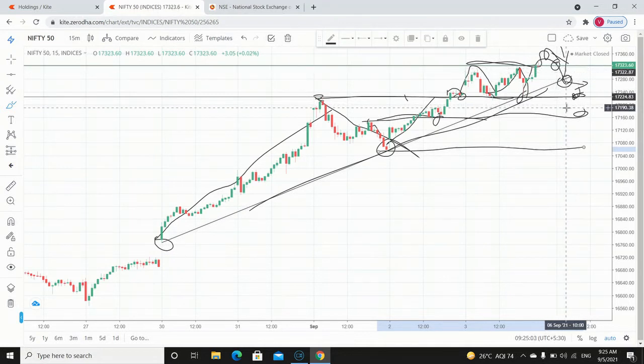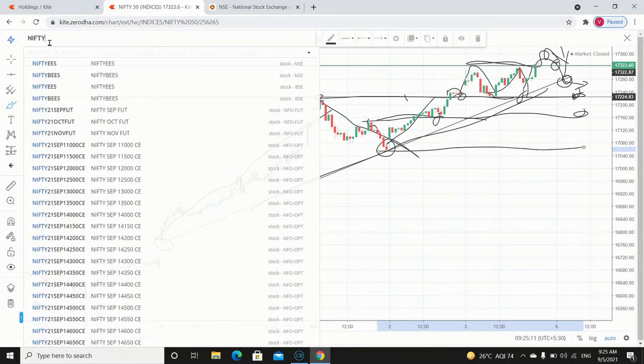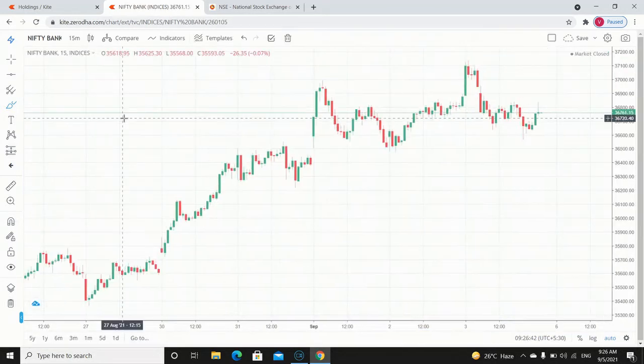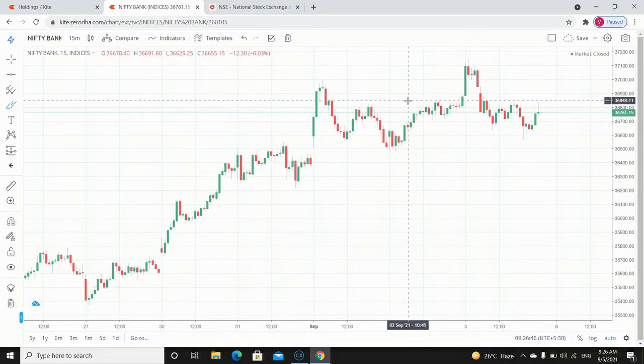Okay, this was my Nifty analysis, and now that Nifty is completely over, I have to go to Nifty Bank. Let us wait for Nifty Bank. Okay traders, this is Nifty Bank. We should not analyze directly on the 15-minute chart. We should analyze from the bigger time frame to the smaller time frame, when we analyze any stock or Nifty Bank, anything.